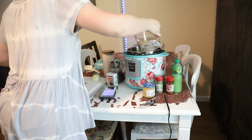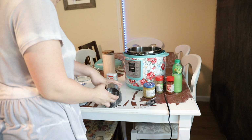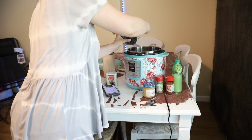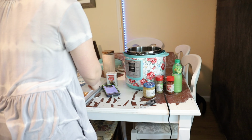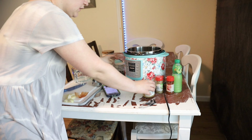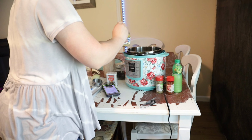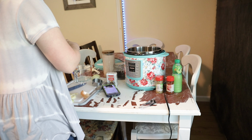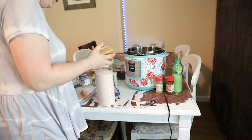Now I'm going to add 3 cups of water. And then 1 cup of black beans. This is a 1/2 cup measuring cup, so we're going to do 2 of those. Then I don't have fresh garlic, so I am going to use minced garlic from Aldi's. It says 1 clove, so I'll probably do about 1 spoonful. Then we're going to do 2 teaspoons of salt.